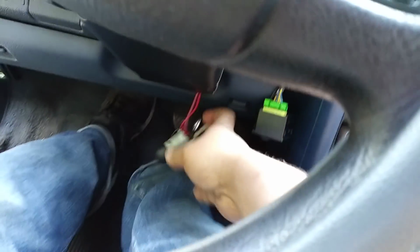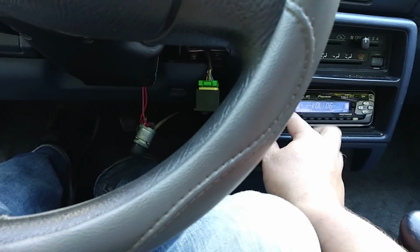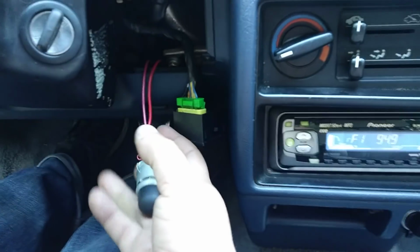They have this. Oh, let me cut this. Well, don't want to get copyright. They have a push button starter on it. As you can see, it starts up.